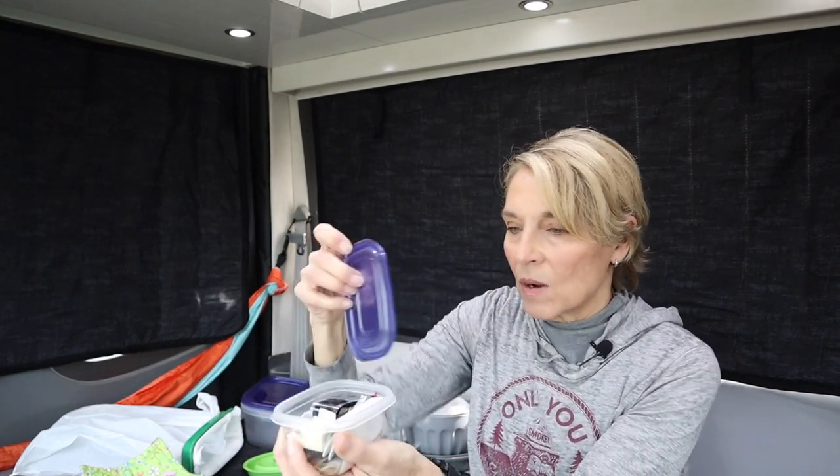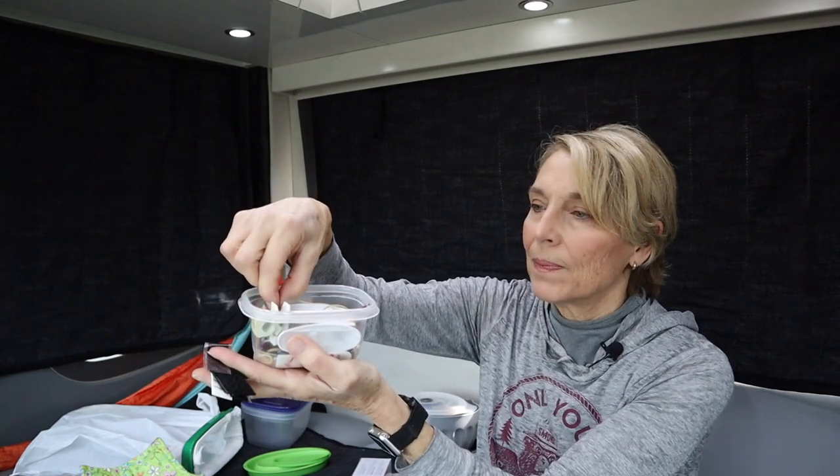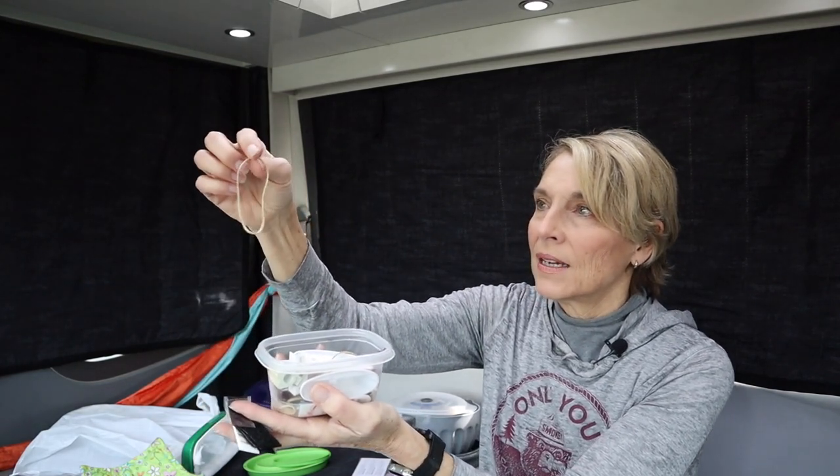But I also keep a little container for command hooks. I also have Velcro type hook things and the command hooks. And I also keep, really important, the rubber bands. These come in really handy. So I keep those.